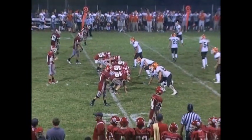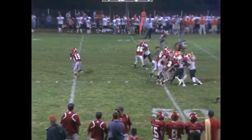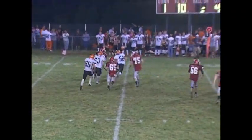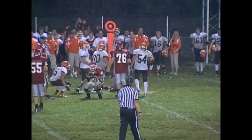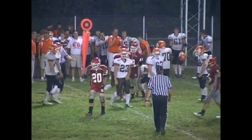Justin Jewell at quarterback. Back to pass, being rushed. Nice pressure. Rolls to the left, breaks a tackle. And he'll go down after a gain of about 8 yards for Justin Jewell. Justin Kuhn on the stop out there for an 8-yard gain.